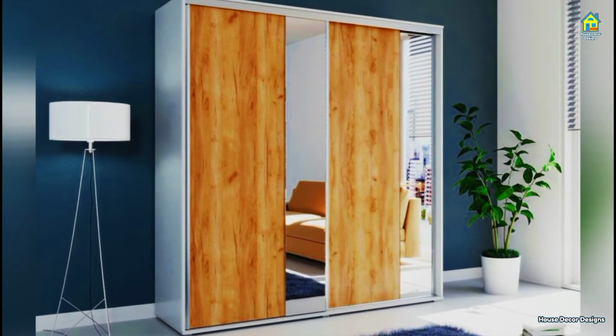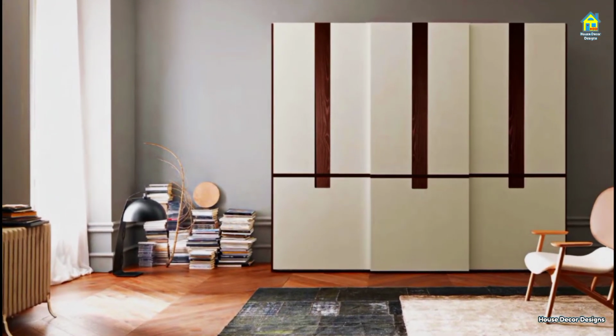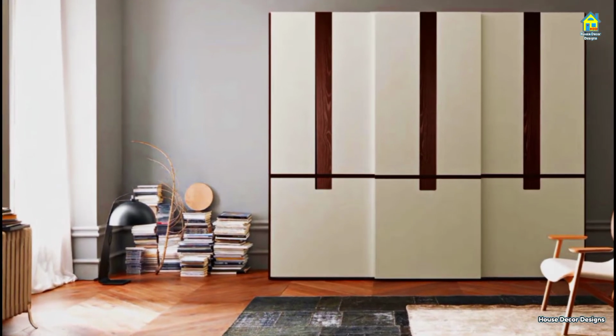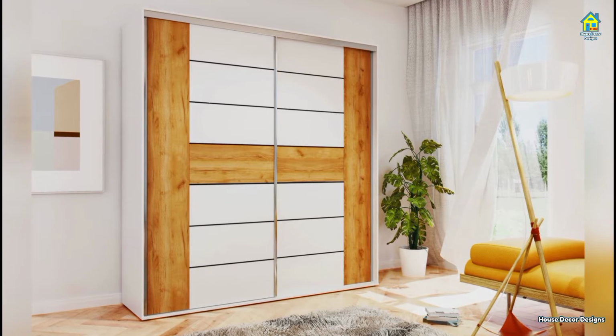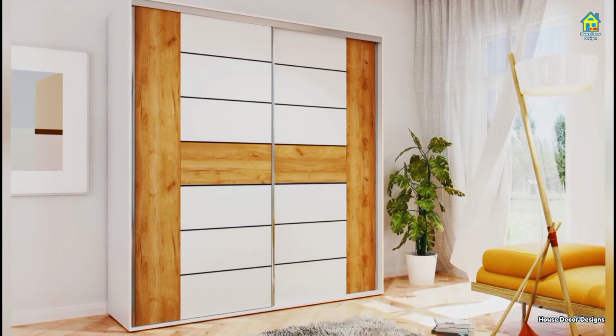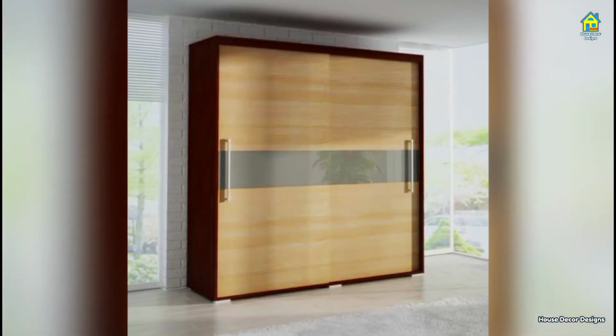Moreover, with the range of materials, finishes, and patterns that sliding doors are available in or can be designed in, the aesthetic features of the furniture are practically limitless. Watch this video on sliding wardrobe design ideas in 2020 to make the right choice for your furniture. And who knows where the decision will lead you to.